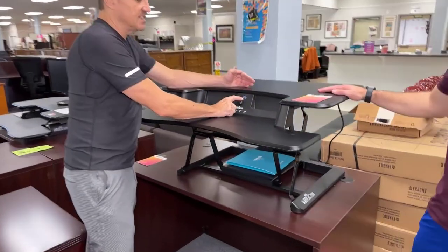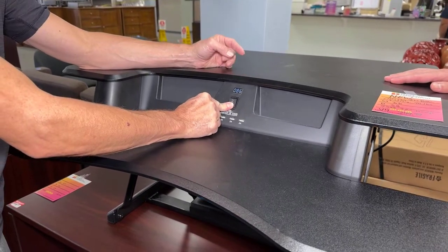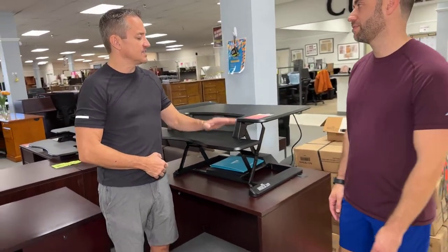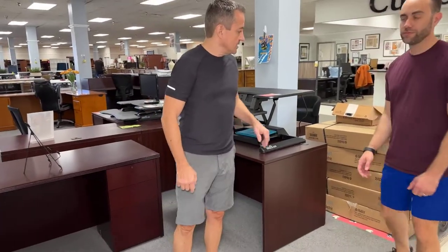Up, down, and listen, that's 100%. I'm telling you what, it is terrific. $249. I believe it sold new for about $400. And it's 36 by 33. It comes in a box, brand spanking new.